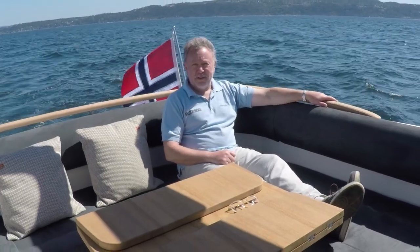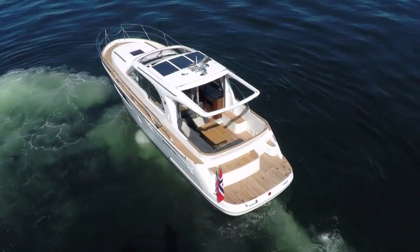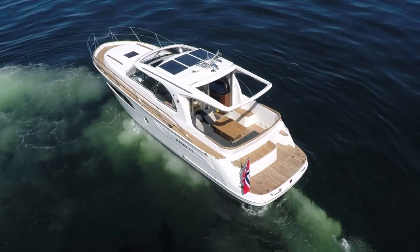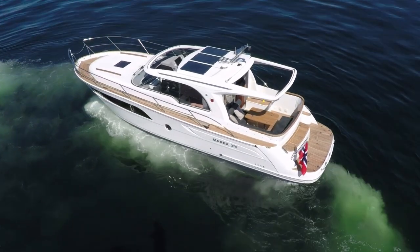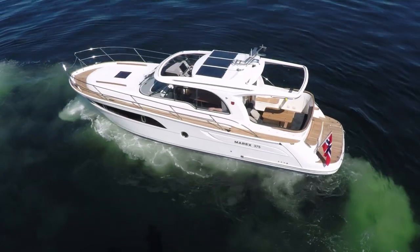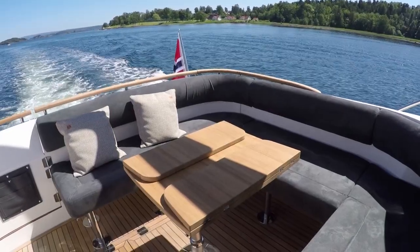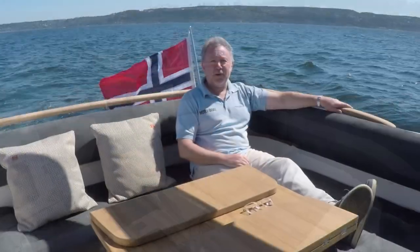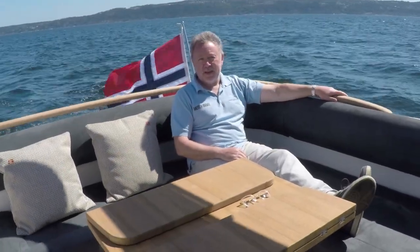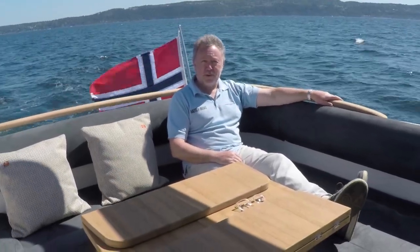Outside Oslo testing the new Marex 375. Now, you may know that Marex are famous for producing incredible aft-cabin boats. They managed to squeeze voluminous aft-cabins into a boat this size, 37 foot. So why, you ask, would they produce an aft-cockpit boat which pitches them against all sorts of other people? Well, it's really all to do with choice. They just want to give their customers as much choice as possible.